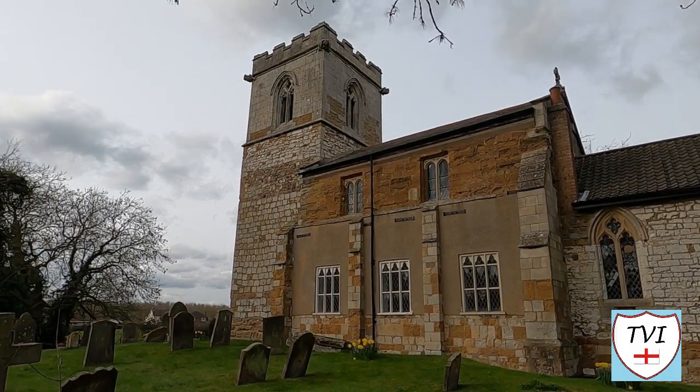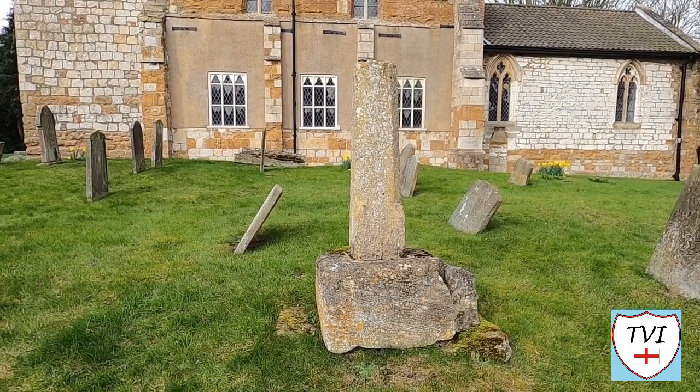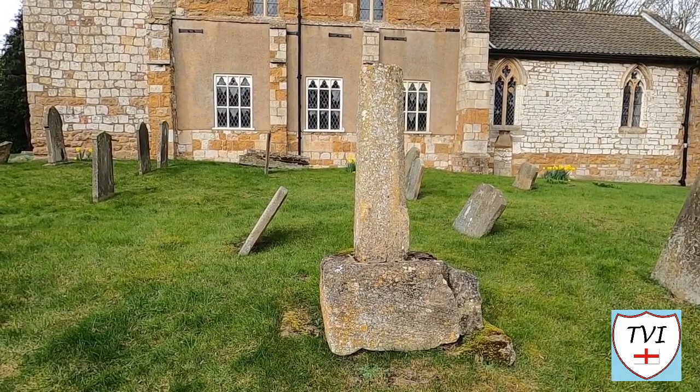In the churchyard is a cross shaft just to the south of the church's tower. Historic England gives no date for this. From my experience, though, I'd guess it's from the 14th century.